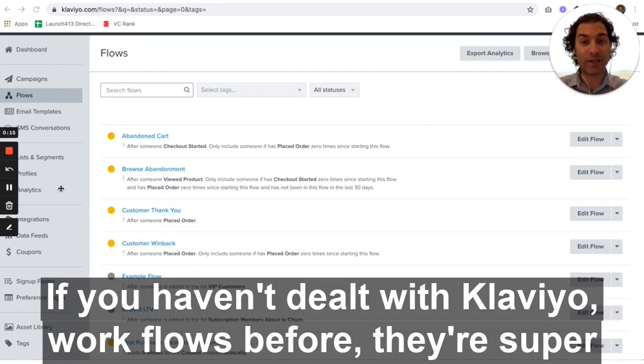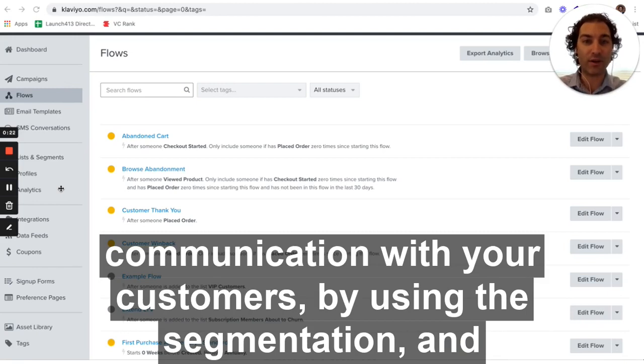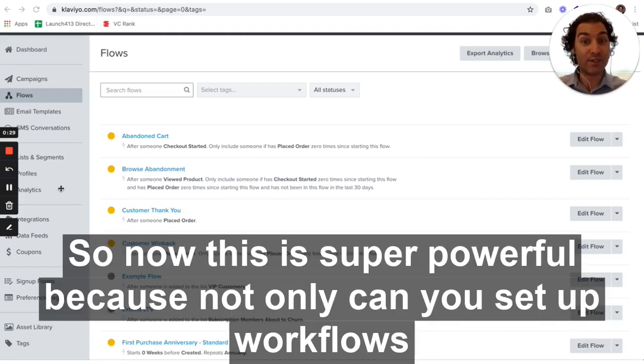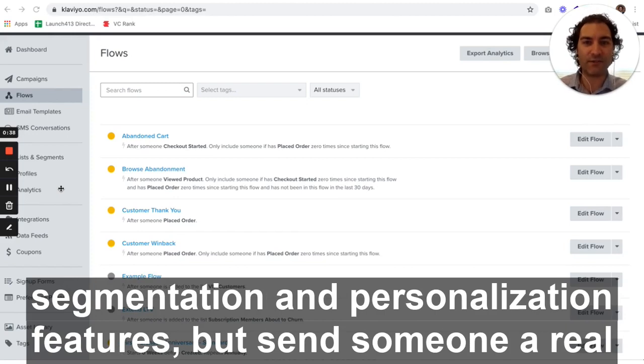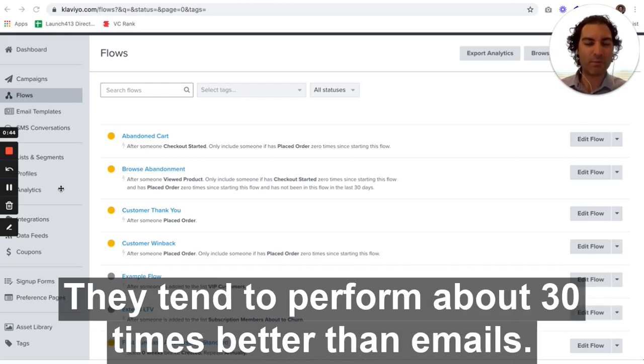If you haven't dealt with Klaviyo workflows before, they're super powerful. Essentially, they let you automate timely touch points in communication with your customers by using the segmentation and personalization abilities in Klaviyo. So now this is super powerful because not only can you set up workflows and target people using emails, but you can actually use all those same segmentation and personalization features, but send someone a real pen and ink handwritten note, which is extremely powerful. They tend to perform about 30 times better than emails.